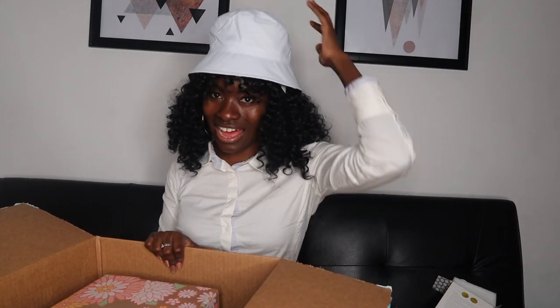And I've never felt like I'm the type of person to rock a bucket hat, but I guess with this hairstyle it looks really cute. I could even do it with straight hair and stuff, but yeah, guys. Ooh! Do y'all like this? Because I'm feeling it. I don't know. I like it. But yeah, we're going to move on to the next thing, which is the entire box, okay?